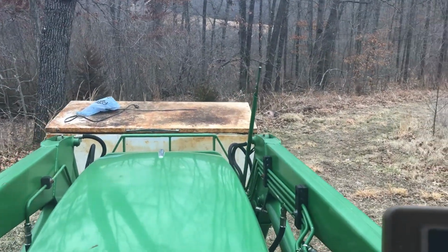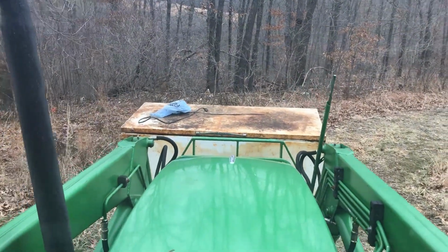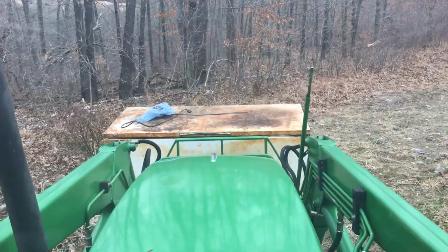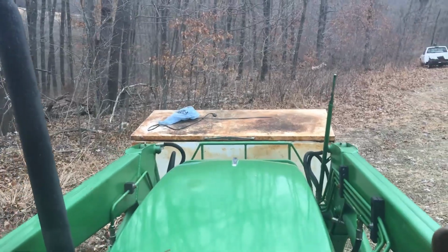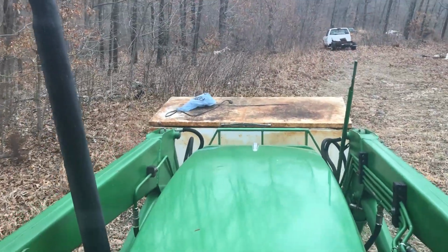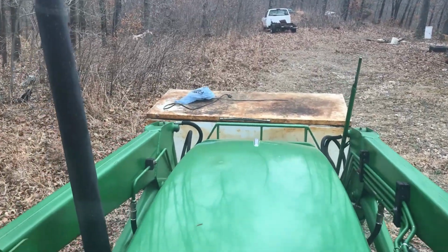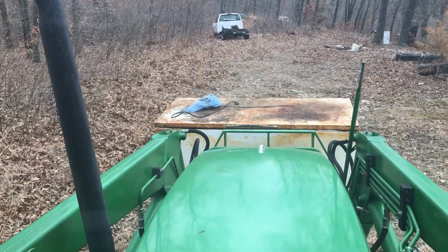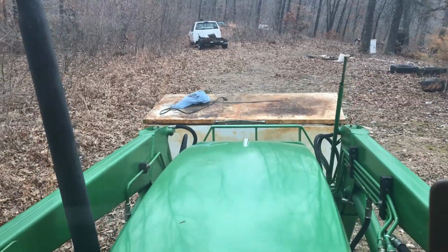I am super excited to get this thing out of here. Now this is still just part of the battle. It's not completely gone yet. It's still going to be on the property, but it's going to be out of our way, and the stink was just unbelievable from this thing.